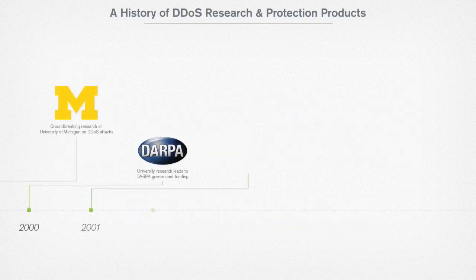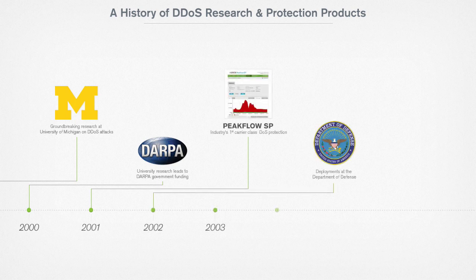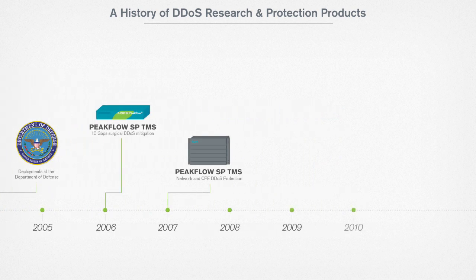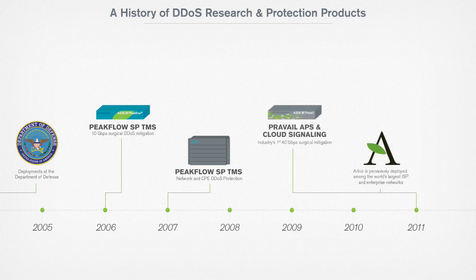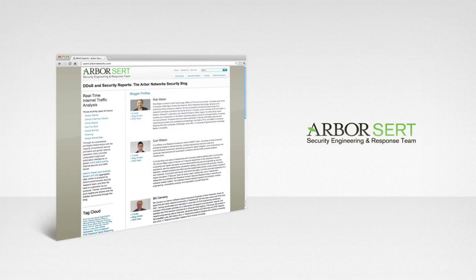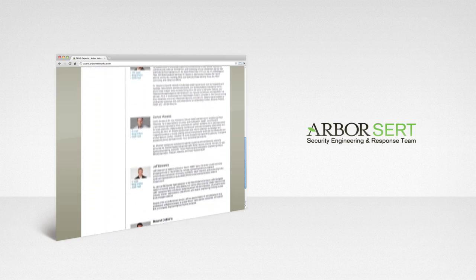For over 10 years, Arbor Networks has been analyzing internet threats and producing both in-cloud and customer premises-based DDoS attack protection products. No one in the industry offers a more comprehensive DDoS protection solution. And all these products are backed by Arbor's Security Engineering and Response Team, or ASERT, the recognized expert in global internet threat analysis and traffic trends.